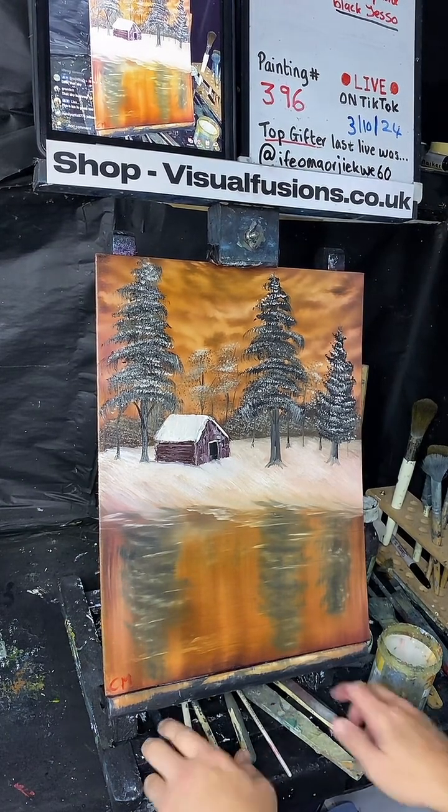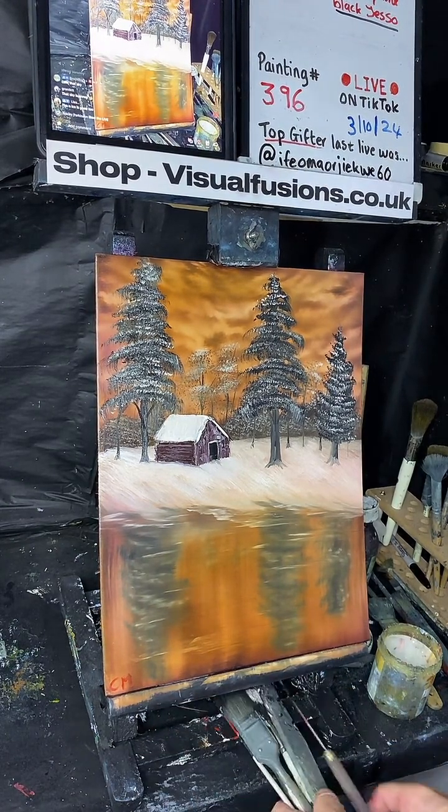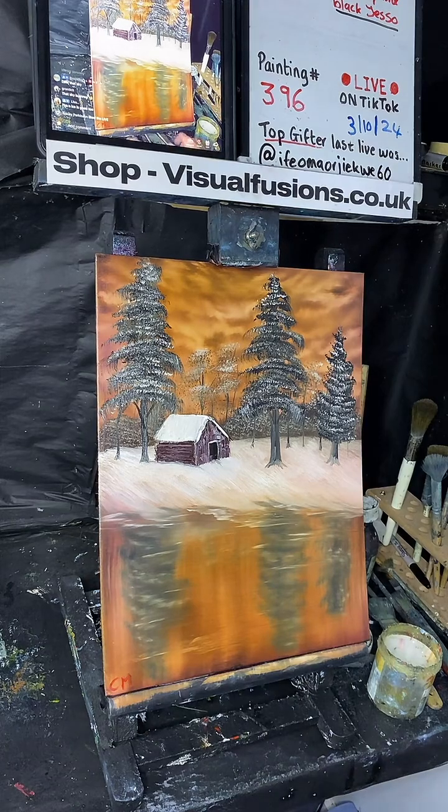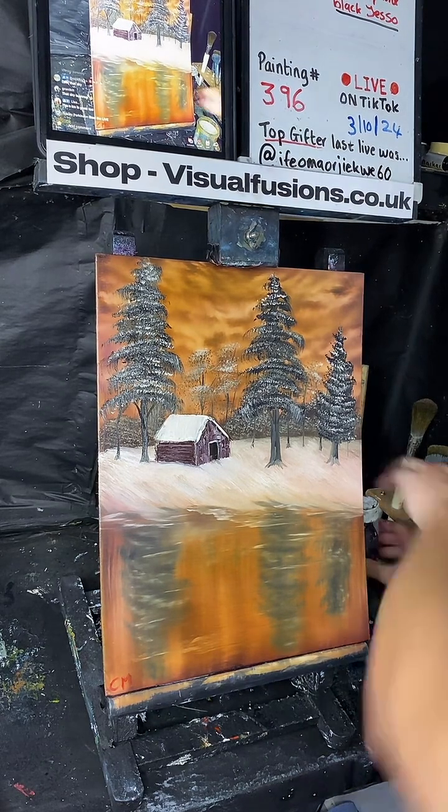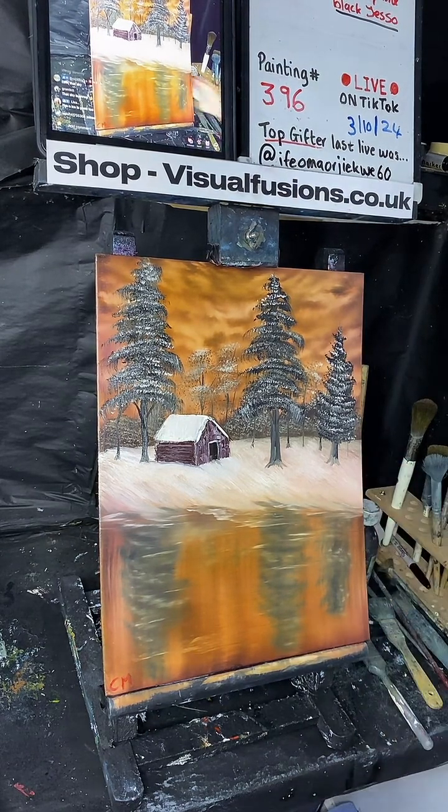I have got one to do, actually, for someone, so maybe I'll do that next live. I've got to do a wolf silhouette, one like I did a little while ago, but with some green and yellow northern light. I'll be doing that one soon, but I don't know if it'll be next live.